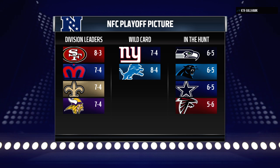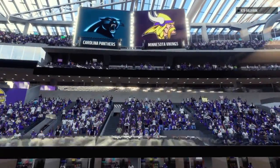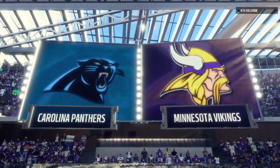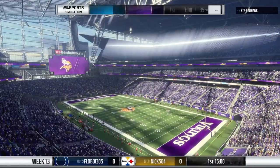Everybody, I'm Larry Ridley, and this is the NFL on EA Sports. In today's matchup, we have a defense that loves to quickly get off the field. The Vikings are top 10 in defensive yards allowed, and they go up against the Panthers, who will need to find a way to move the football.